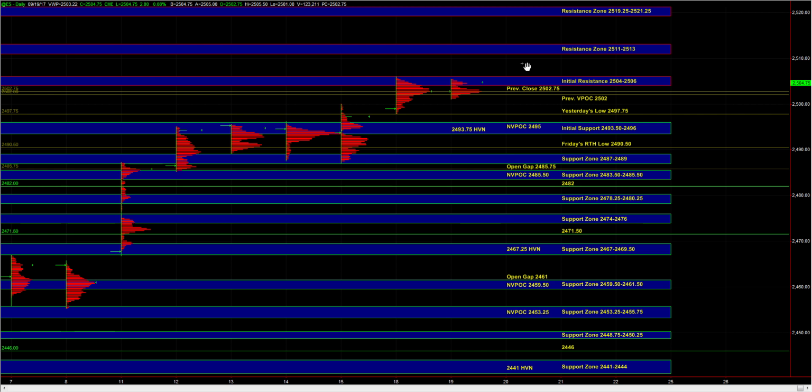And in the event that we get a failed breakout attempt, then we could see a move back down towards the prior VPOC of 25.02. Below that, we have yesterday's low at 97.75 and the initial support zone at 93.5 to 96. And given that our short-term bias still favors the long side, we can expect responsive buyers to defend 93.5 to 96, and from there, buyers can also be active at pretty much every support zone below.